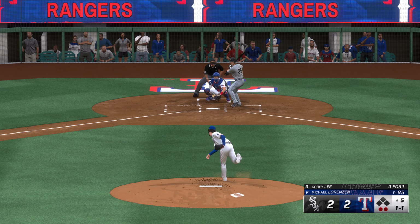We head to the bottom of the 5th. Now here's the Rangers DH, Justin Foscue. Big swing and a miss. He's pitching well, but not throwing a ton of first pitch strikes. Usually doesn't work out for success, but you can never predict baseball.